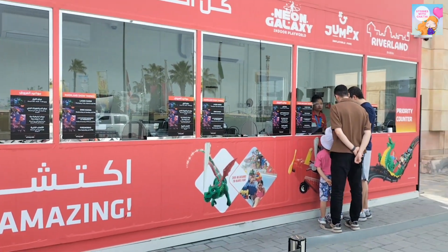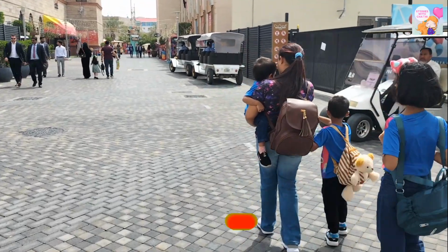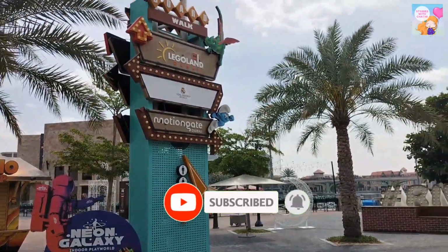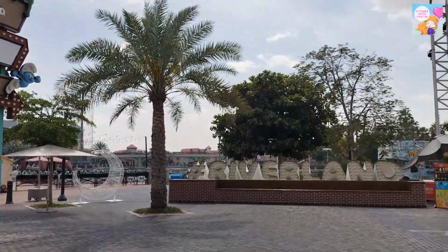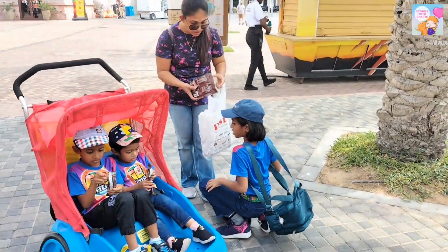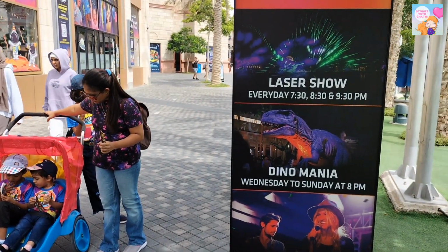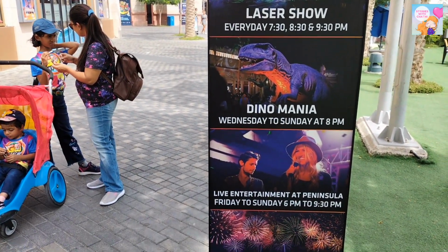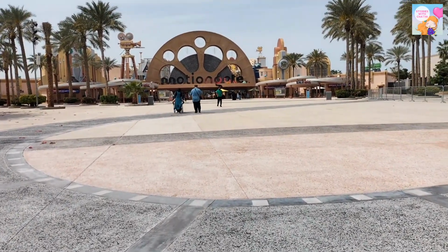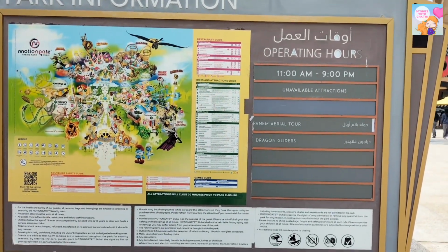This is the ticket counter of Dubai Parks and Resorts. It consists of three theme parks: Motiongate, Bollywood Parks, and Legoland. This is the Motiongate entrance. Motiongate ticket prices start from 270 UAE dirhams.